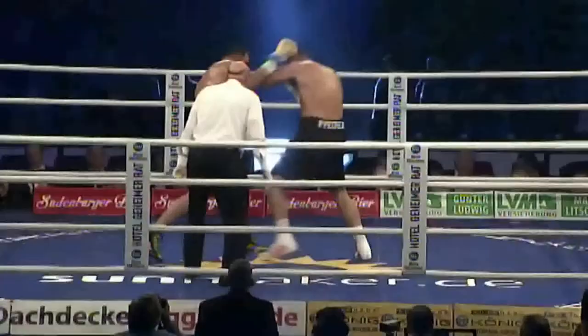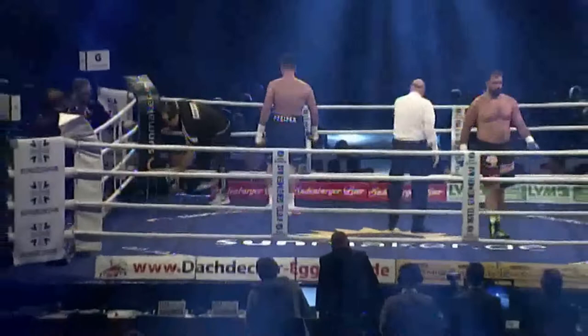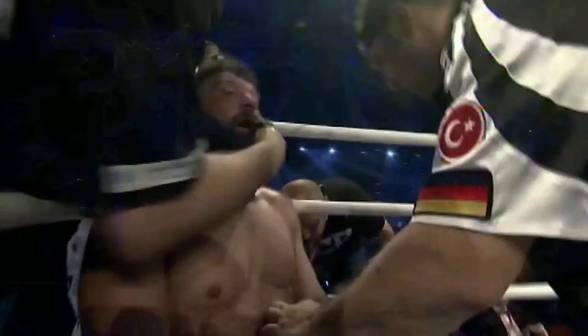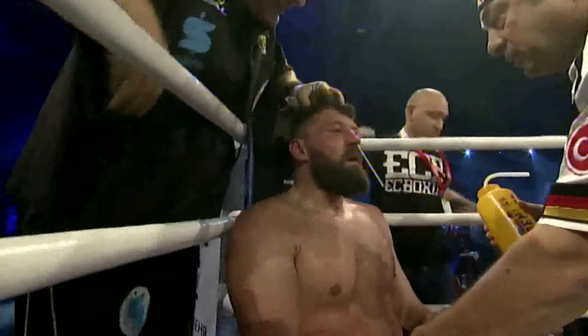But this has been, well, this has been a horrible last minute. Nice uppercut again. And he goes back to the corner, shakes his head. He's frustrated with himself, but from absolutely nowhere, Adnan Redzovic is caught in there, and he is caught in good. Now the corner have just got to try and keep him calm, I think. Okay. Just telling him to breathe. They just need him to get through this.